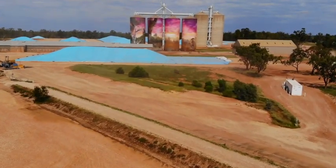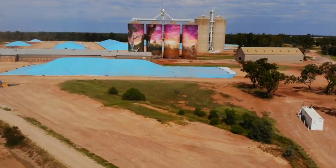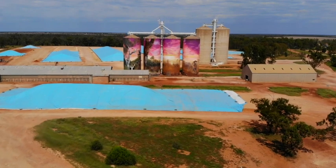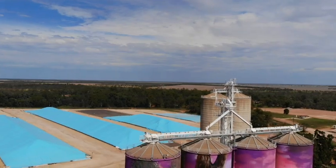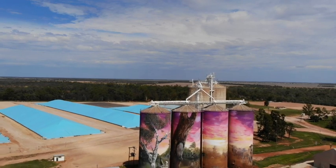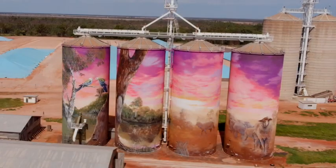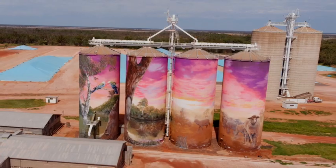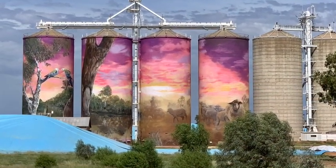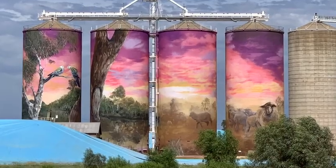So we just stopped and got a couple of images of the grain silos here at Fallon. Beautiful. There's 4 uprights, and Lee will put some footage in there, but there's just some beautiful outback scenes of the sunsets that you're going to get here. Some of the local parrots and the river and the gums, and the stockman doing his thing with the sheep, and there's just grain everywhere and lots of dust.